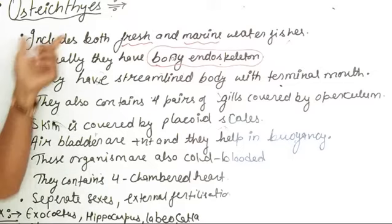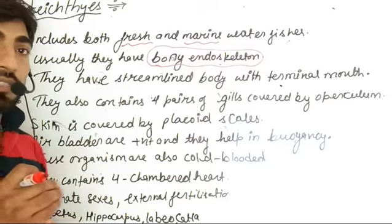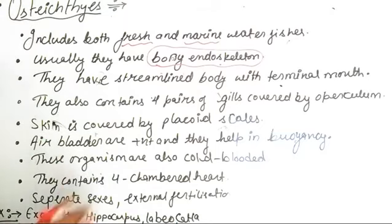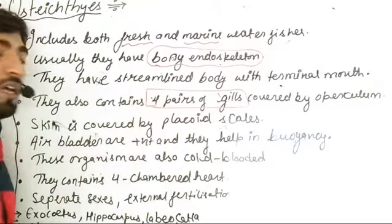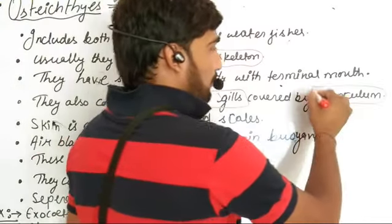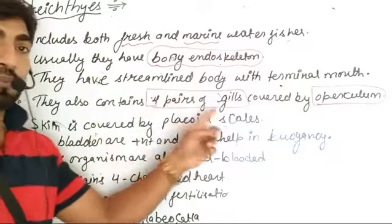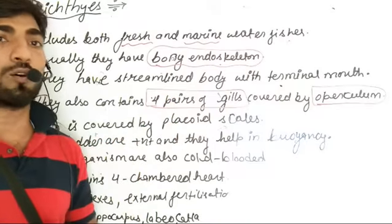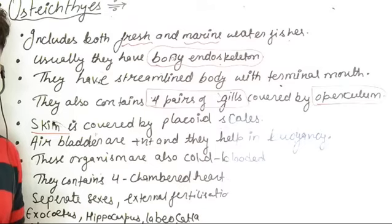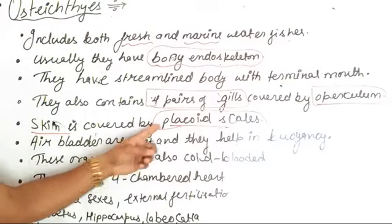Further, the fishes which belong to Osteichthyes have a streamlined body, and the mouth is terminal, that means the mouth is present at the terminal position. Further, they contain 4 pairs of gills that help in the respiration process, and these gills are covered by a membrane known as the operculum. The gills help in obtaining the dissolved oxygen present in water. And their skin is covered with scales, known as placoid scales.